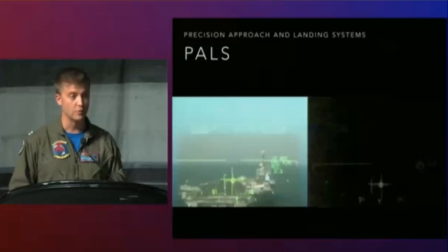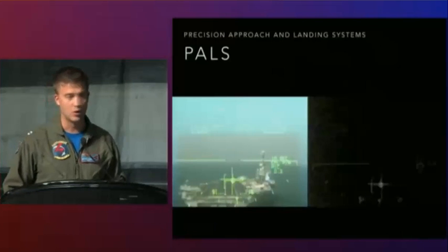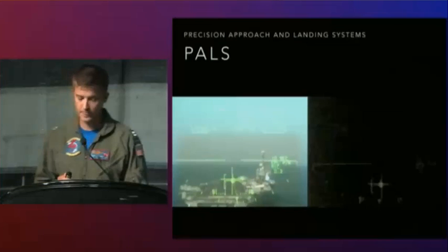We will hear the audio from the approach on the right, the ugly one. The first words you will hear are the pilot calling the ball coupled, indicating that he's flying an ACLS Mode 1 approach. Here we go.